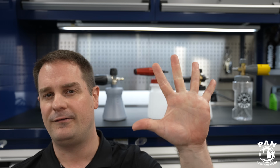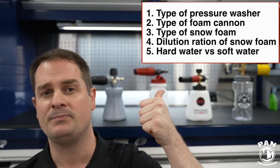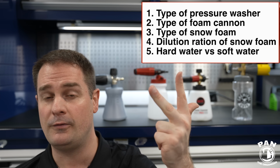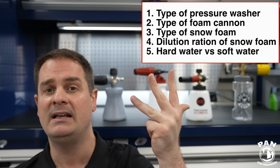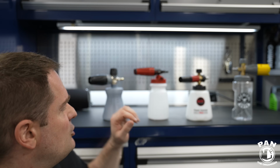So those are the 5 variables or 5 factors. So once again, quickly, the type of pressure washer, the type of foam cannon, the type of snow foam, the dilution ratio of the snow foam, and the water quality, soft water versus hard water. So which one is the winner? Well, before I get to that, let me give you a quick tip on the maintenance, because maintenance is very, very easy, but you have to do it.